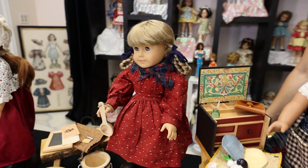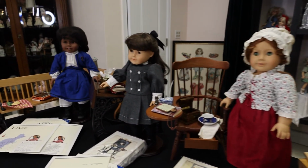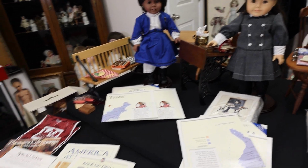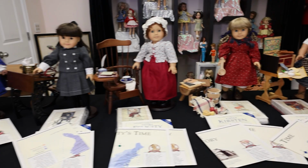Yep, this is really fun. This will be very fun for a lot of the American Girl collectors out there who love to see what we have, and then also just to see the dolls in their little outfits and their representations is just such a treat.